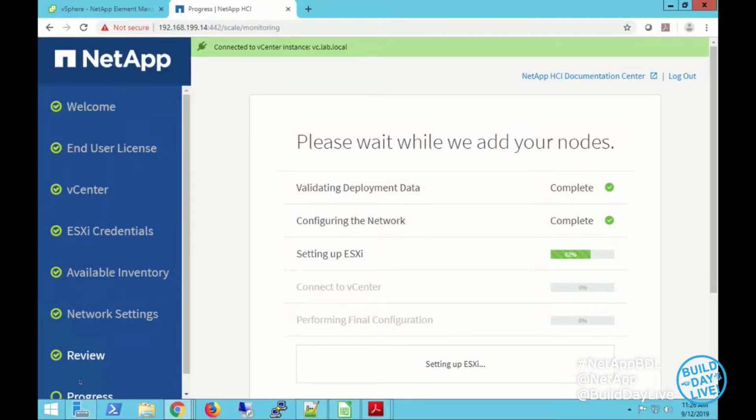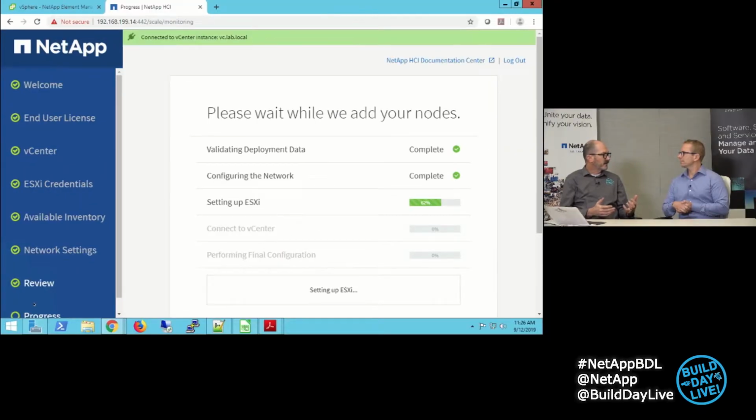All right, and our deployment of the third ESXi server is still in progress. It's still just setting up ESXi in there. So we're going to have a look at that ActiveIQ that both you and Andy have mentioned is a really important part of the environment.